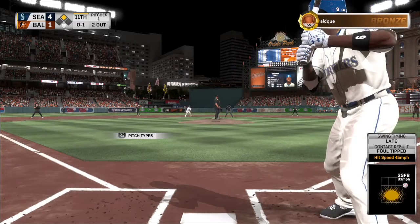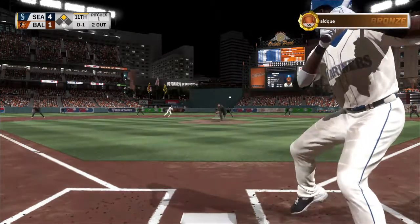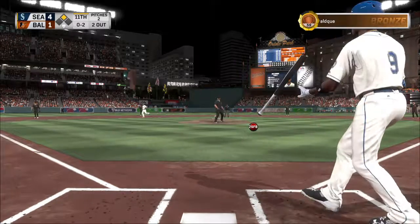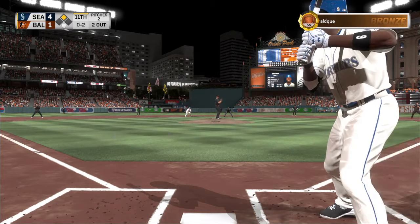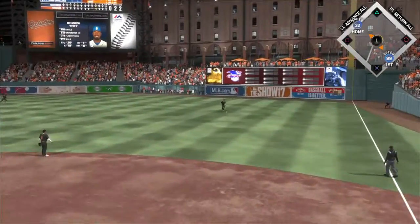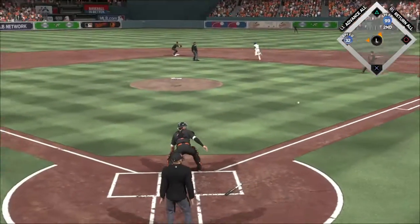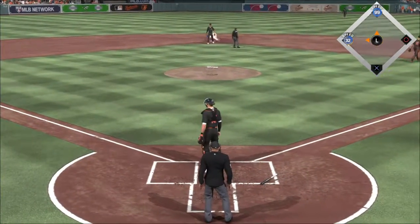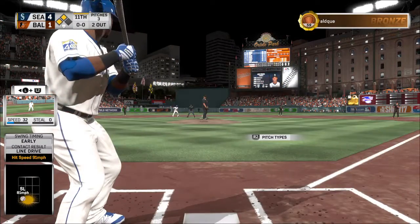Fouled back. Set to deliver the 0-1. And this is going to be a foul ball. Here's the 0-2. Here's a shot to right field, and that's going to be in for a base hit. Throw comes back in by Trumbo, and the runner will be forced to hang on at third base.